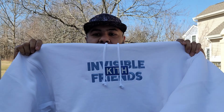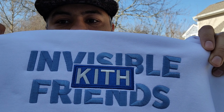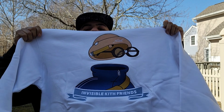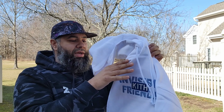So here you go. You got the Invisible Friends embroidered on. Crazy detail. Kith not playing around. And the back, fire. Look, Invisible Friends. Hopefully the phone don't tip over, as it is pretty windy out here. I've had this happen already, so gotta hold on to this as I want a part two to happen. But yeah, that's the video really quick. Just wanted to show you the pickup, and I am happy with it.